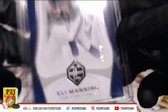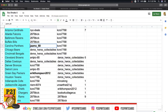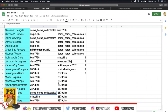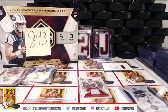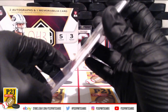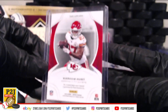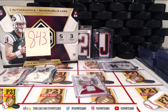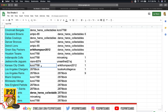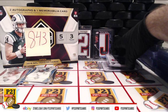We have this Eli Manning, 7 out of 99 for the Giants. New York Giants is going to D-Rose Heroes Collectibles. Congrats. And then the Kansas City Chiefs Limitless Kareem Hunt. Twelve out of 50. So Kansas City Chiefs is going to Kelly. Congrats, Kelly, and that was the hit from 843.